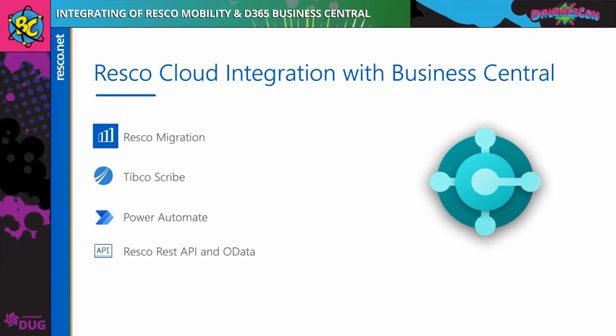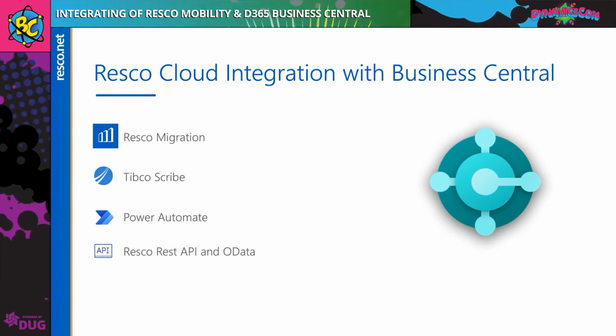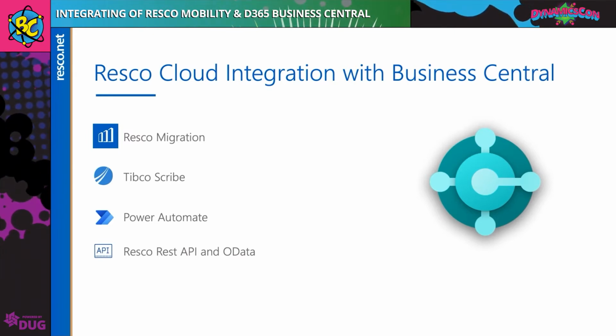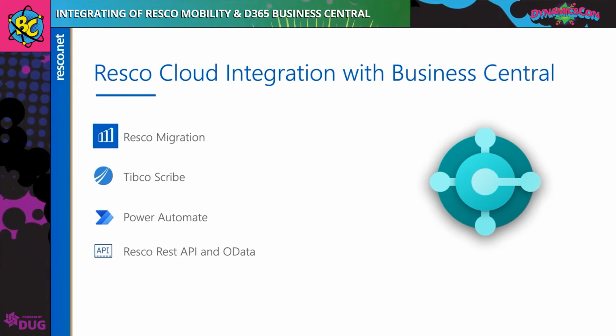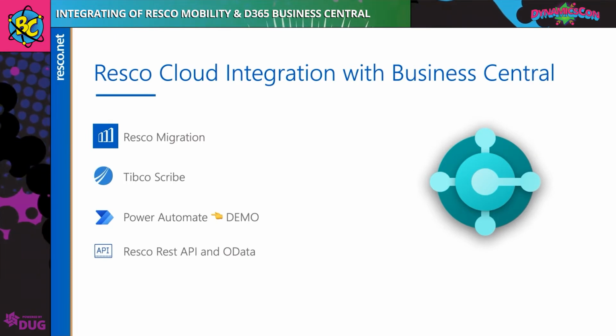We provide a couple of ways to integrate with Business Central. It's up to you which you choose. First one is to migrate data from Resco Cloud to Business Central and vice versa. It is the migration scenario. The second and third options are to use third-party middlewares to exchange data between Business Central and Resco Cloud: TIBCO Scribe and Power Automate. The last option is that you can build your own integration with the Resco REST API or Resco OData API. Today, I will show you how to make an integration with Power Automate.